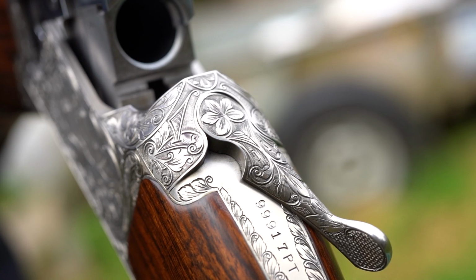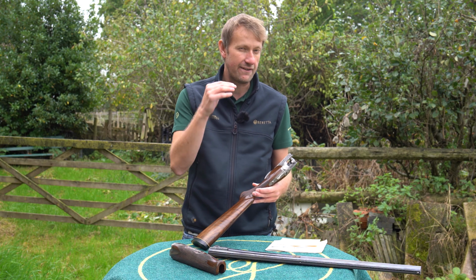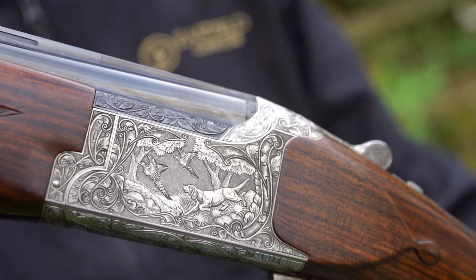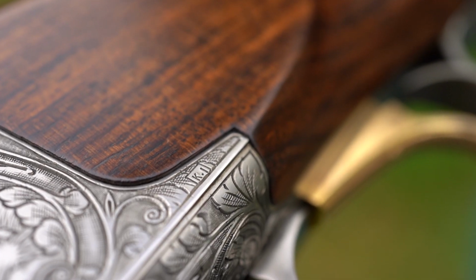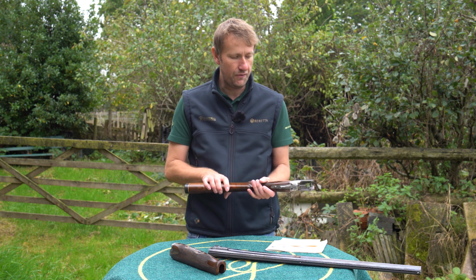And I think if you look at the difference between this and the G11 and you put them side by side, you will see the difference in the level of engraving on each of these guns. On the other side, again, you've got another hunting scene. Again, the trees really nicely picked out. You've got some leaves and some floral work at the top here. And the all-important engraver signature at the bottom. It's some initials on this particular gun. And it's just got the wow factor.